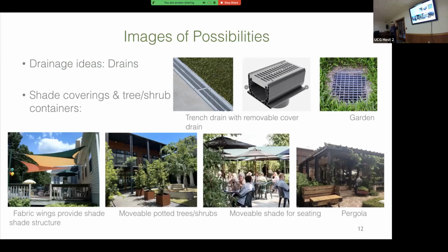The images upper right are examples of trench drains. You can imagine them. They have varying widths, varying volumes. A garden drain is on the far right. It's essentially a small catch basin that could be in the center, accepting that. And the perimeter could be the rainfall that now comes off of the roof, since the gutters aren't there anymore. And it was recommended that we not put them back. That would move the immediate runoff from the roof.